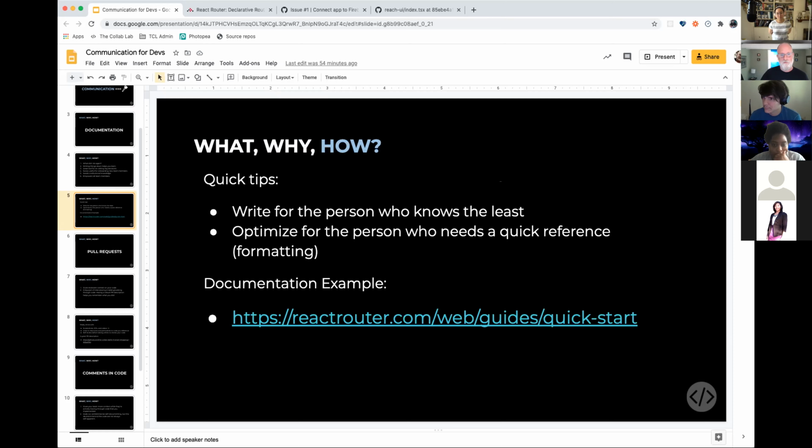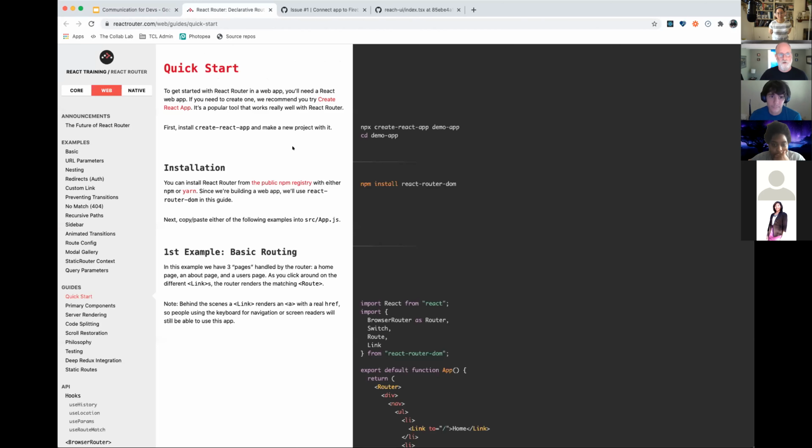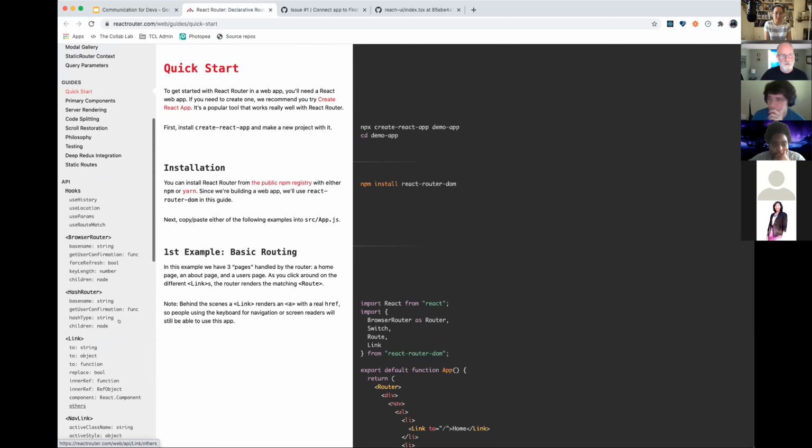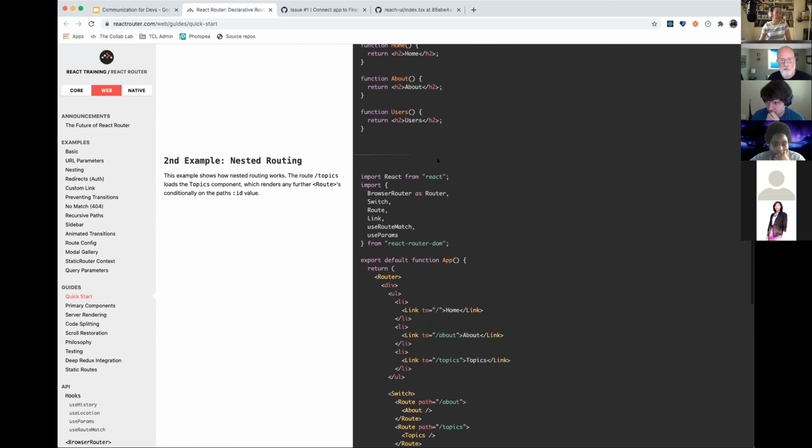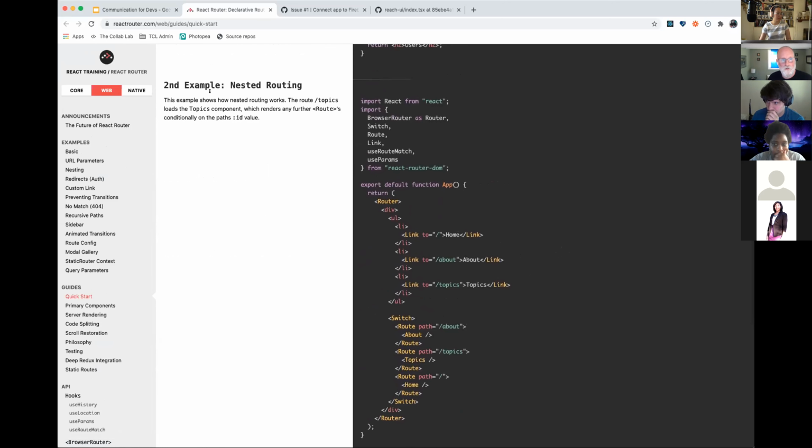Then you optimize for a person who needs a quick reference. That's really more of a formatting thing. So look at how React Router's documentation is set up. This is a pretty common format these days. I think it's probably a standard package that they've used to create the documentation. But it's just really clear. You have a very clear header, some subheaders, links to important pieces of information, and then actual code examples. It has an example of nested routing, and right next to it is a little explanation, and then right next to that is actual code that you can see. So really nice.